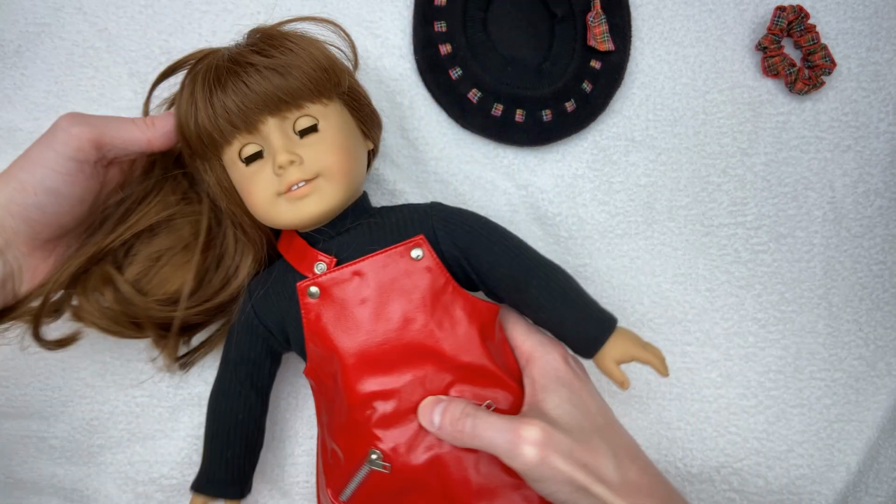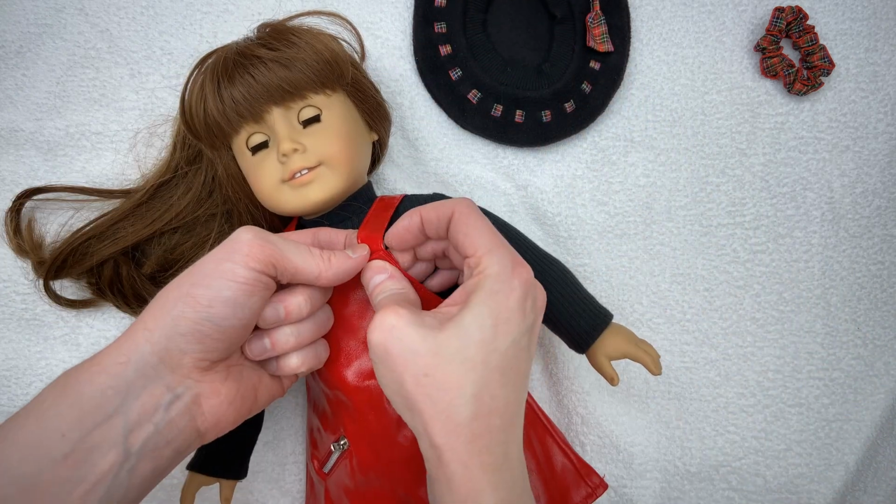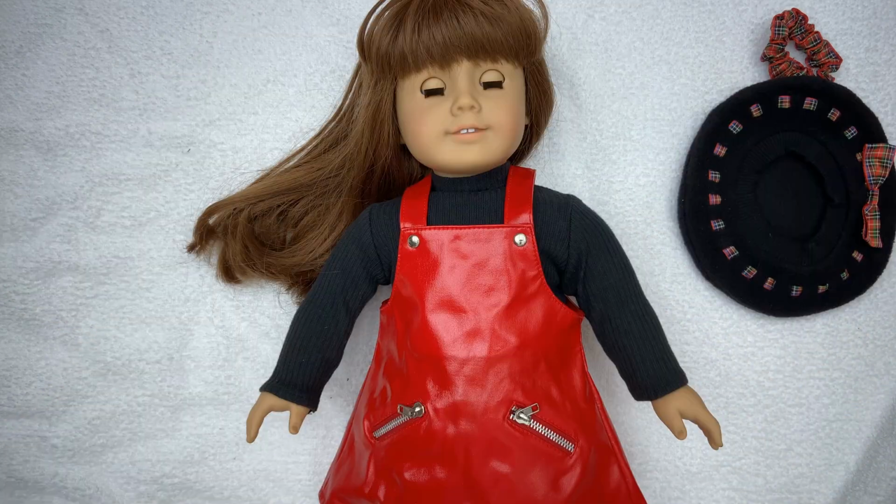But in the end, I didn't have too much trouble. I was able to get it on her. I just had to go slow and be really careful. And eventually I got it on her, and I think she looks super cute in it.